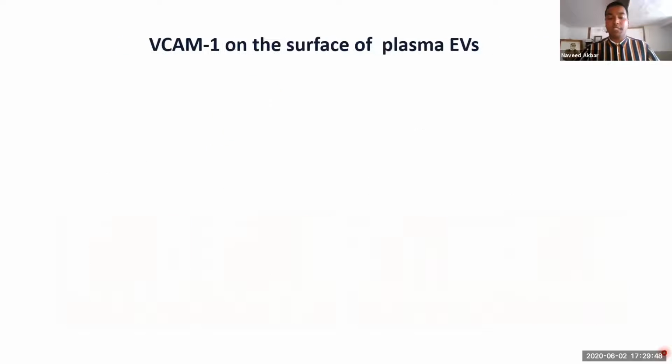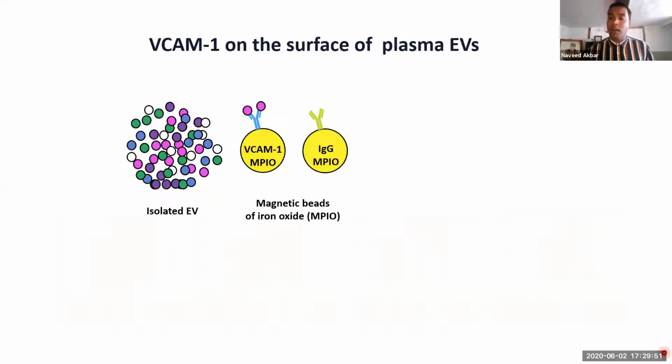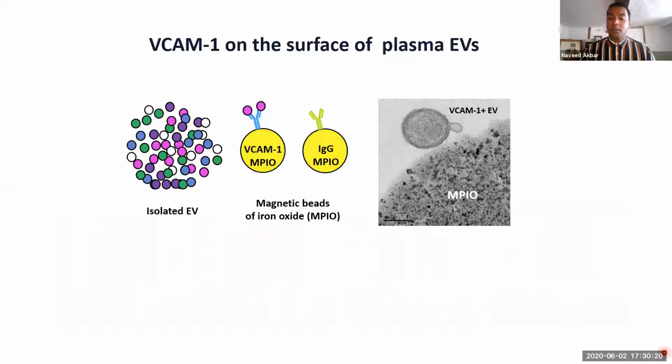So to show that the VCAM1 was on the surface of EVs, I isolated plasma EVs, I took some magnetic particles of iron oxide, I conjugated anti-VCAM1 antibodies to the surface of these beads, used IgG as a control, and what you can do is then you can incubate your EVs with your magnetic beads conjugated to your antibodies, similar to performing an IP, if you have experience in that, and then you can incubate them, wash them, embed them into agar, and then section them using transmission electron microscopy techniques. And what you find is that your magnetic bead is now decorated in VCAM1 positive extracellular vesicles, and your IgG is completely clear. Our PhD student, Dan, who's on the call now, is now in the process of applying this enrichment approach to our clinical cohorts.